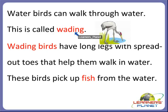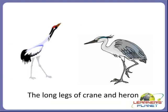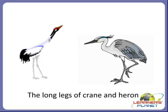So children, wading birds like crane and heron have long legs with spread out toes that help them to walk in water. You can see in the picture, this is a picture of a crane. Yes, these birds pick up fish from the water and they eat them. So children, you can see the examples of some wading birds.